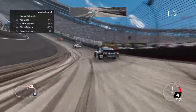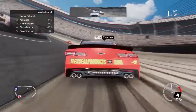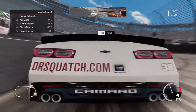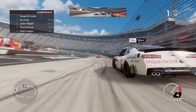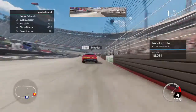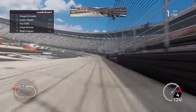4 drivers now on the lead lap, and a 14-second lead over Kaz Grala currently. And now we're sandwiched in between a couple of lap cars. Really nowhere to go. You got room. You're clear there. Car there on the outside. Finally able to get by Josh Wise, and Garrett Smithley will be the next lap car to pass. You got room. You're clear. Get around him in the Flex Seal machine.